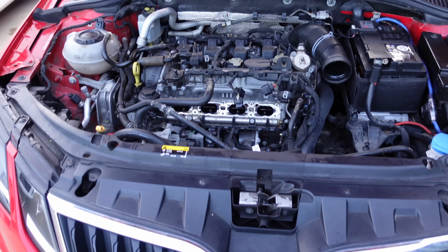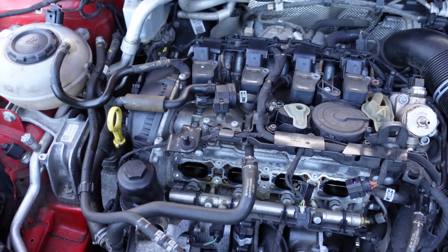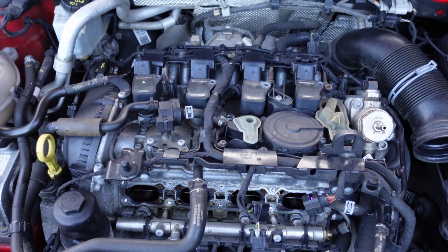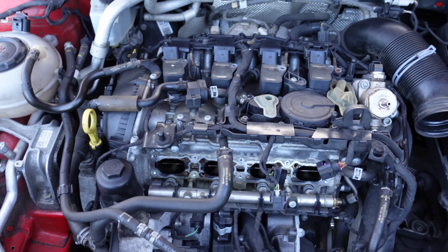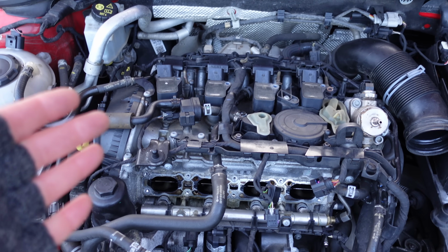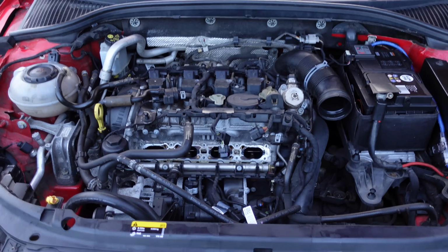Now I don't actually know what's wrong with this car. All I know is it's been diagnosed with no compression on cylinder 1. I don't know any further than that. So it would make sense to investigate and diagnose this engine before we start ripping it out and putting the other one in. Because if it's an easy and relatively cheap fix, then I'd rather do that and then we can sell that engine instead of putting it into here.